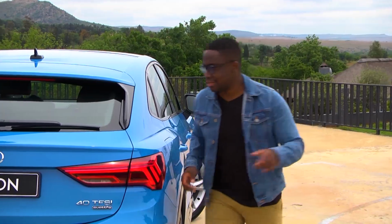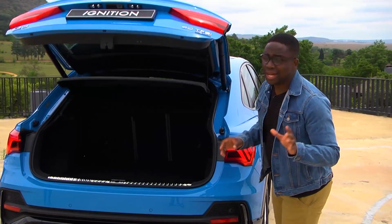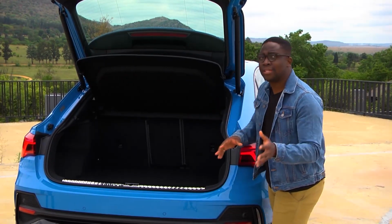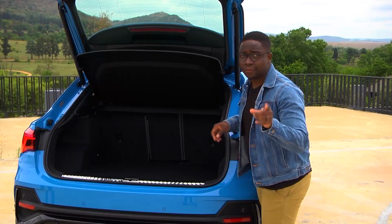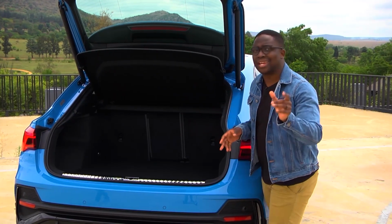Oh, before I forget, let's talk about the boot. The one thing that we really need to commend Audi on is the fact that they've kept the boot space the same as that you'd find in a normal Q3. So the 530 litres you can expect from that car is exactly what you get here. The only difference comes in is when I put the seats down. That's where the normal Q3 has slightly more space.